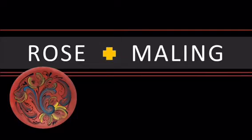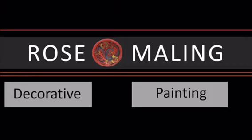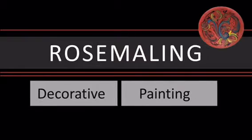The word Rosemaling is really two words. It's a compound word. The first word, rosa, or rose, means decorative. It means to make pretty. And the second part of the word is maling, and that means painting. So you put those two words together and you have decorative painting, and that is what Rosemaling is.